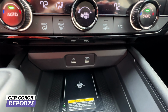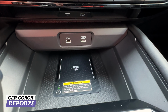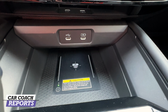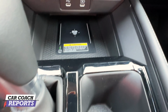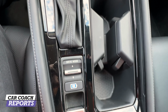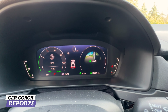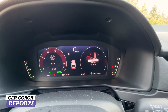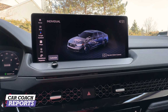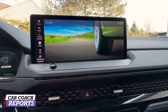Further down below, the climate controls, USB-C, 2 charge ports. There's also 2 in back, so a total of 4. And wireless charging and some extra space for some other items. Further back, you've got 2 cup holders and your Prindle. This is your drive mode button. Econ, normal, sport, and individual. This also changes your center screen, just to let you know what mode you're in.